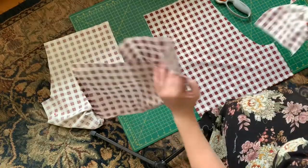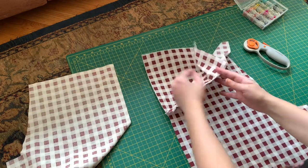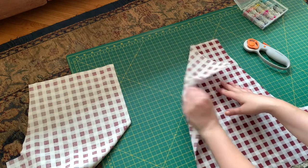So I remembered what I did. I finished one side here. So as you can see, the pocket is in here, and then you don't lose any width whenever you took that in because of the extra piece in the back.